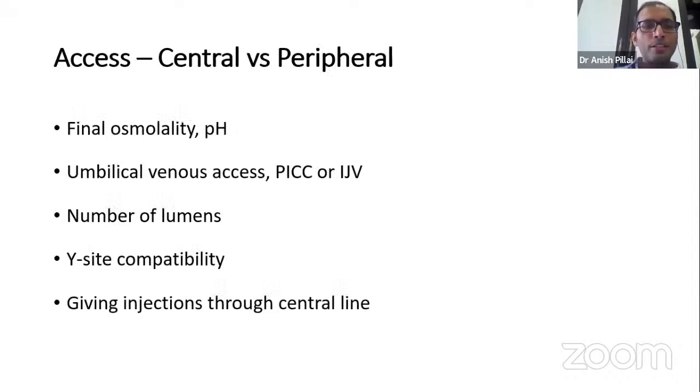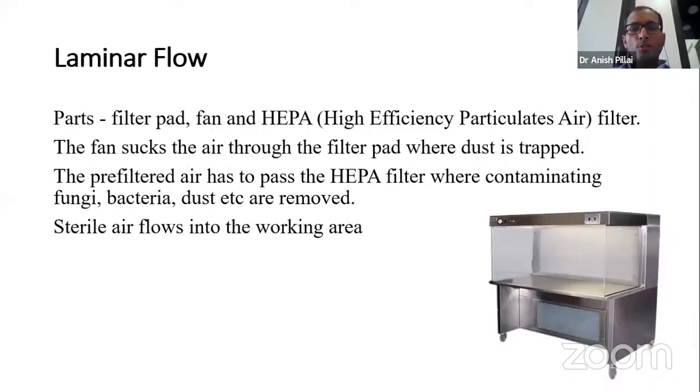Access, do you need central line or peripheral? It can be given with a peripheral line. It needs to be monitored. It will depend on your final osmolarity and the pH of the solution. For central line, you can use umbilical, PICC line or IJV. It's better to have 2 lumens, because a lot of times the injections, antibiotics may not be compatible. So Y-site compatibility needs to be checked. And for intermittent injections before giving through the central line, you always need to check whether they are compatible with the parenteral nutrition solution. So just a couple of slides about laminar flow.